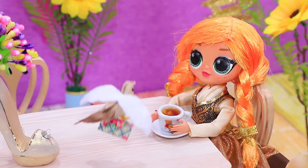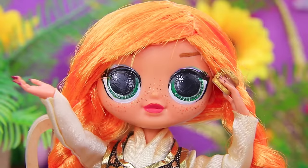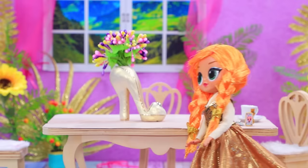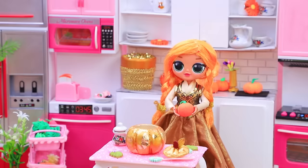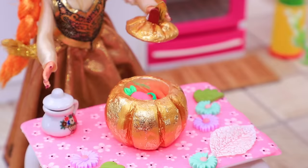Wow, I haven't received letters for ages. Elsa, you are so creative. What? You're coming soon? Can't wait. I need to cook pumpkin soup ASAP. Vegetables, cover with a lid.